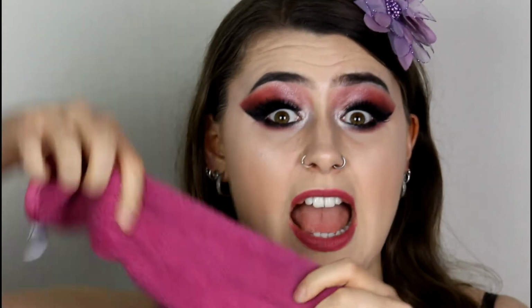They are really good to take your makeup off without any makeup remover, and this pretty much works exactly the same way. So I'm just going to take my falsies off and use this to remove my makeup, and I'll come back and show you the rest of my skincare.